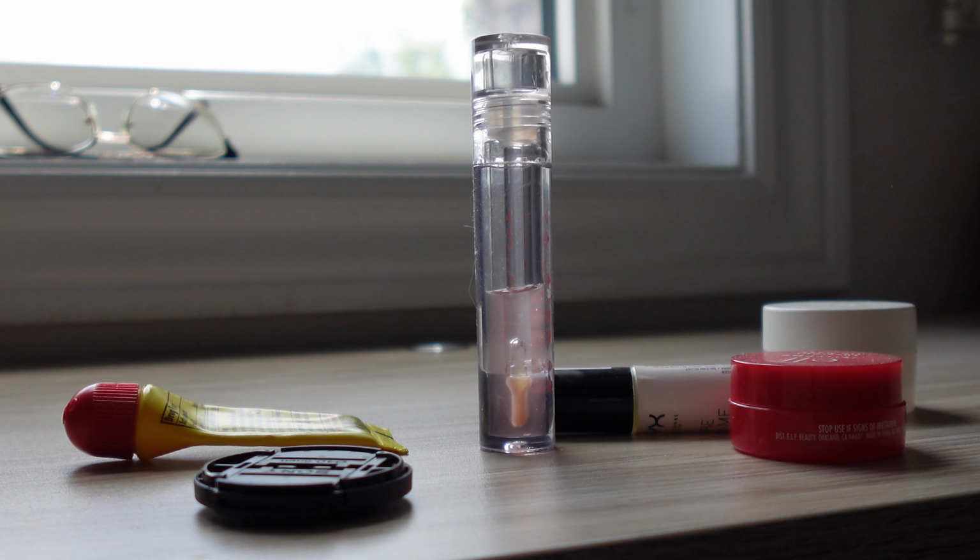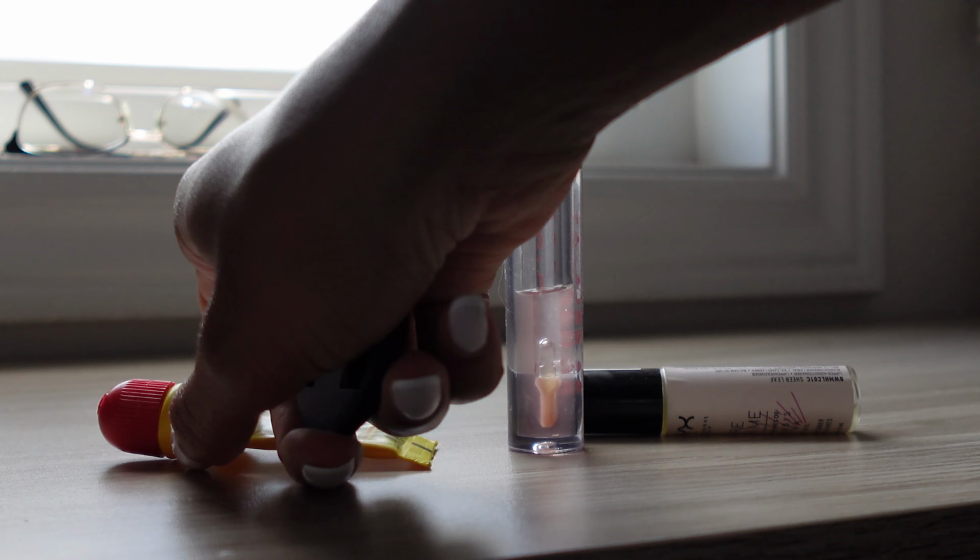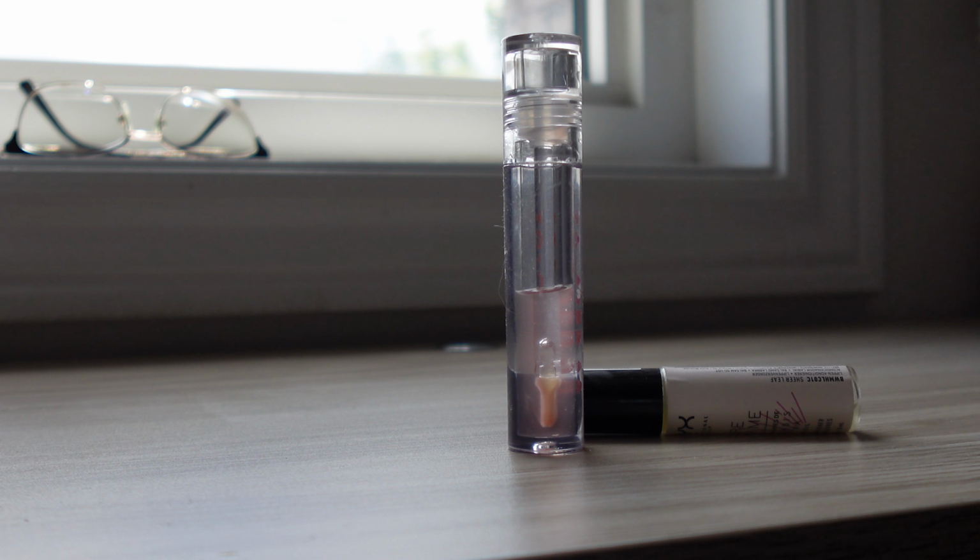This is everything that I found that needed to be put away properly. I have been looking for some of these items for a long time. Like the lens cap to my camera was just chilling in my makeup table and I literally ordered a new one on Amazon.